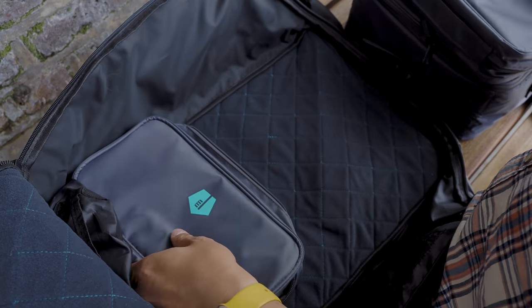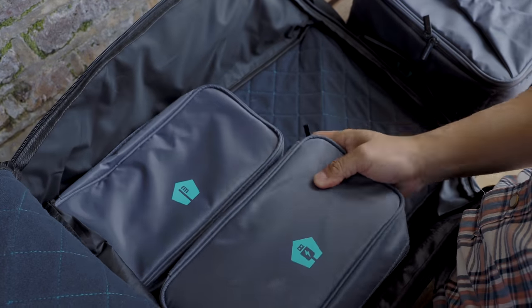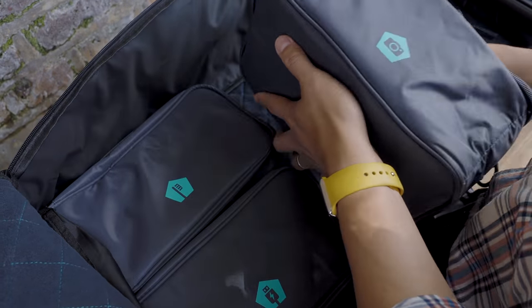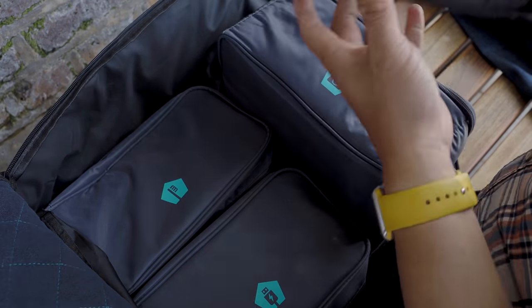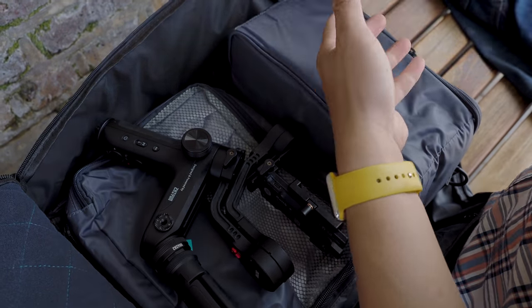So let's put this baby back together now. Let's put them back. This is how I configure it. Very neat and tidy. Very nice and very quick. Look at that. I'm so good at packing this now. Look at that. Bing.